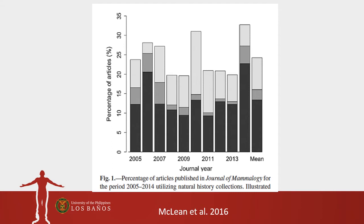In the graph, the black bar indicates the articles that used specimens already contained in natural history collections. Dark gray, those that used newly collected material that was subsequently deposited in natural history collections, and light gray, those that used both. This demonstrates that natural history collections are critical infrastructure supporting substantial numbers of research publications, and that use of historic specimens, in addition to ongoing voucher collection, remains an integral approach to many research questions, in particular to mammalogy.